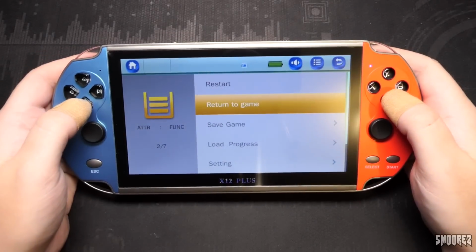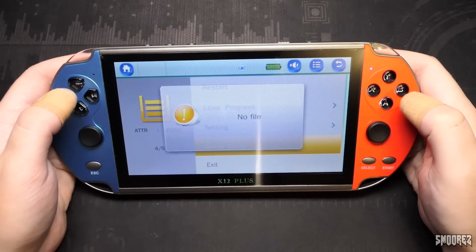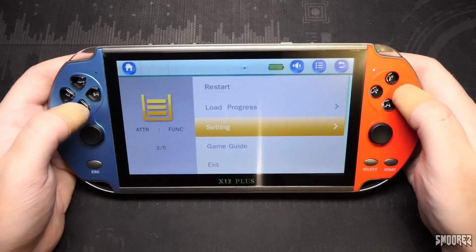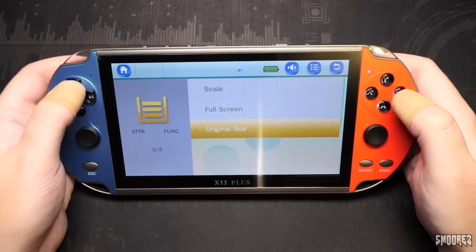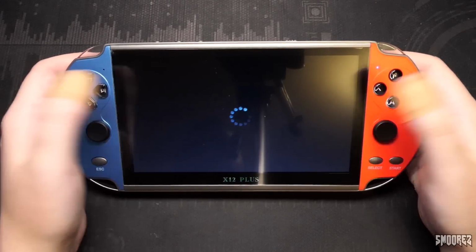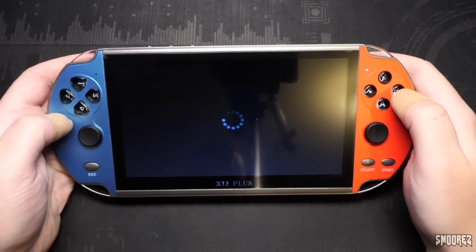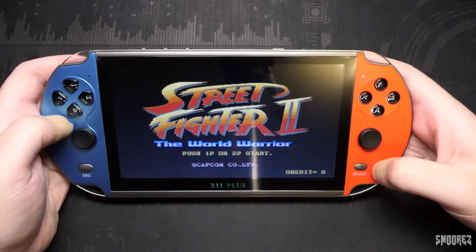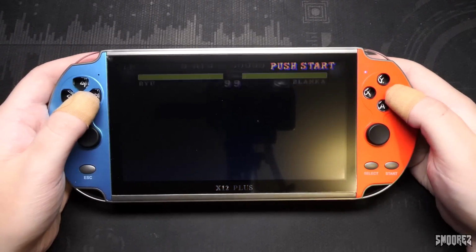I kind of like this console better than Powkiddy already. There's a game guide also, no file. Okay, so Street Fighter 2, let's see what this looks like. Let's go to settings as well. Screen size, we'll leave it as full screen. Also, it says restart for everything, even though we're not restarting, but okay, sure. So these are just arcade games. There you go, Street Fighter 2. Alright.